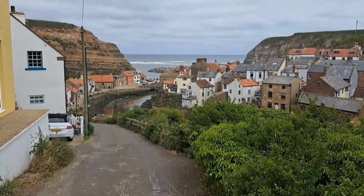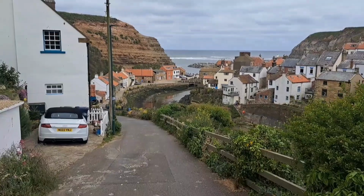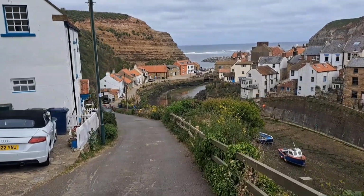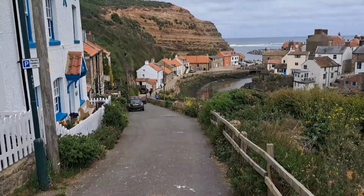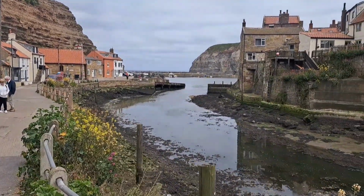I'll have a wee walk round in a bit, but I've got to find the pub first. Normally I only go to the pub at the end of the walk, but this time it's my birthday, as I said earlier, so we're going for a celebratory pint first, then we'll have a look around Staithes itself. Oh, the pub's up the hill, so we'll go for a wee look out the harbour first.